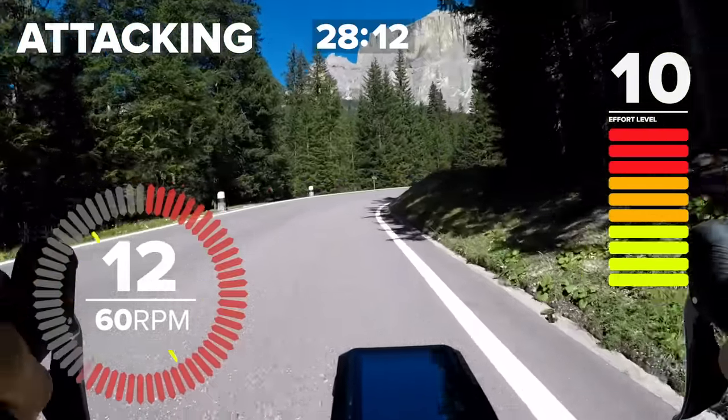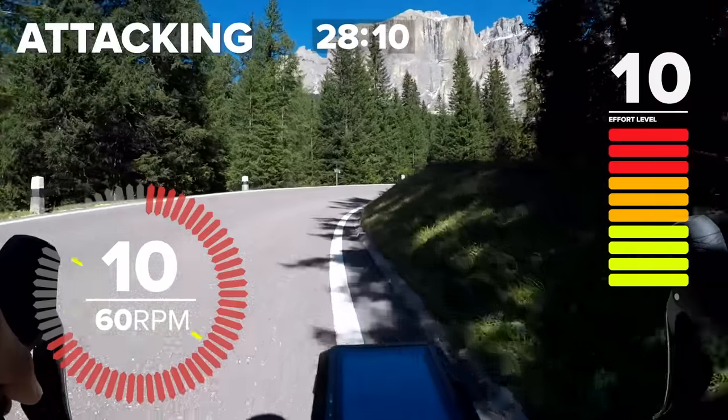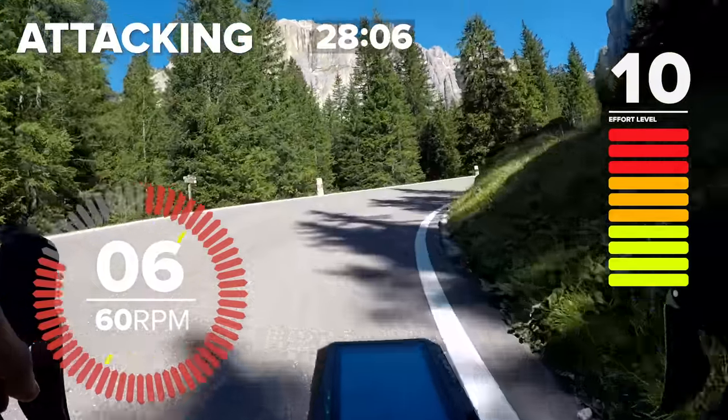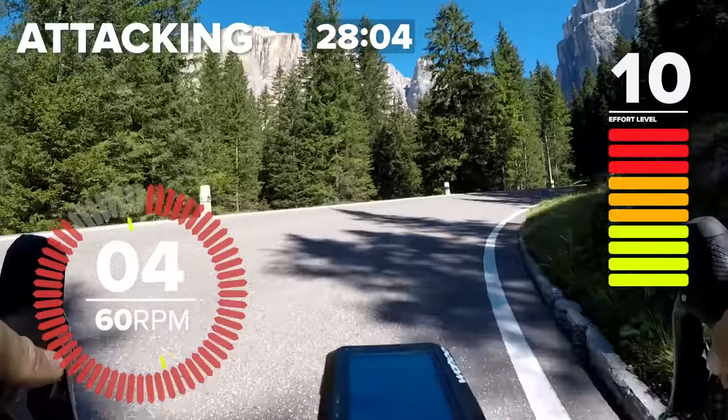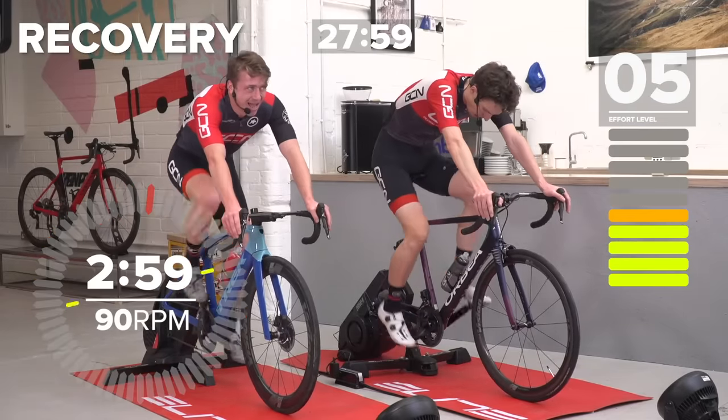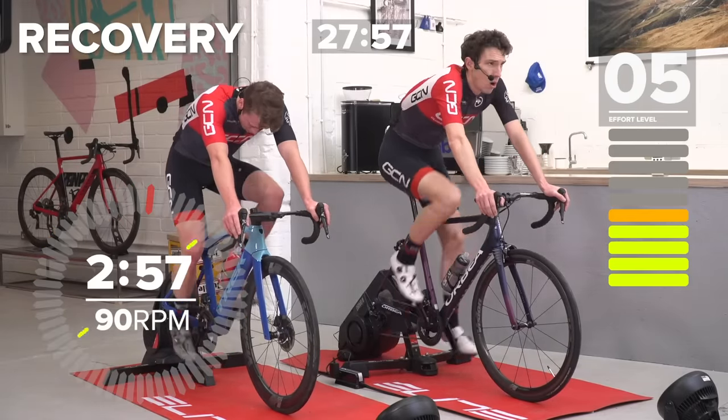Nearly there. We're nearly halfway through your interval session. Keep driving through those pedals. 5 seconds. 4, 3, 2, 1. And recover.